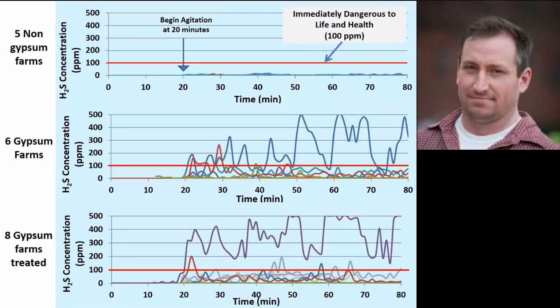You can see right away that the five non-gypsum farms didn't even come close to the 100 parts per million. There was still a little bit of hydrogen sulfide contained in these manure storages, but it didn't reach the elevated levels that the other categories did. So you can see the first 20 minutes, there were very low hydrogen sulfide concentrations.